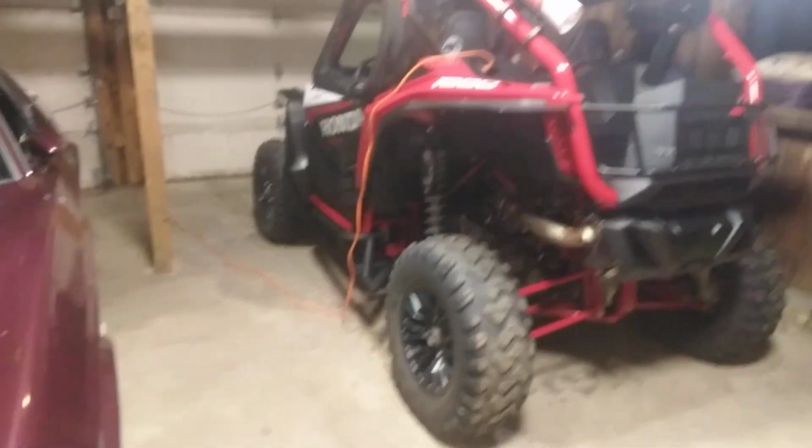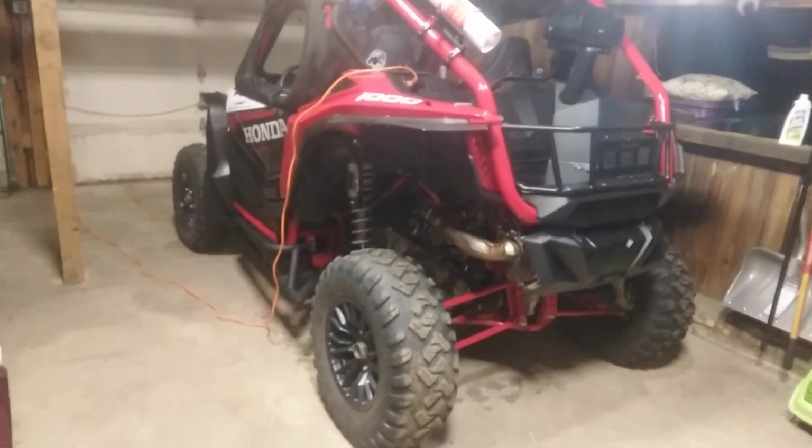And then the 5,000 pound Super ATV winch is amazing. I've had to use it to pull and actually snap a tree that was in the trail. And I've used it for some other things, and I'm a big believer in winches.